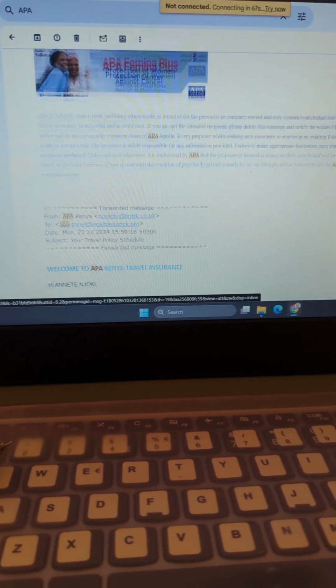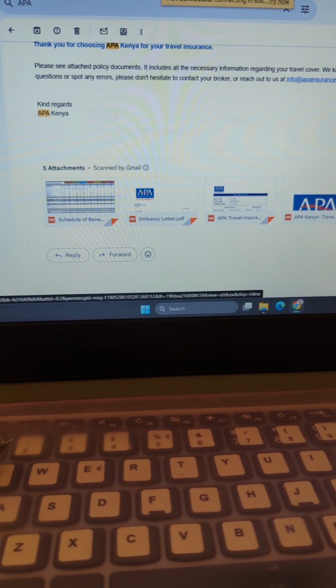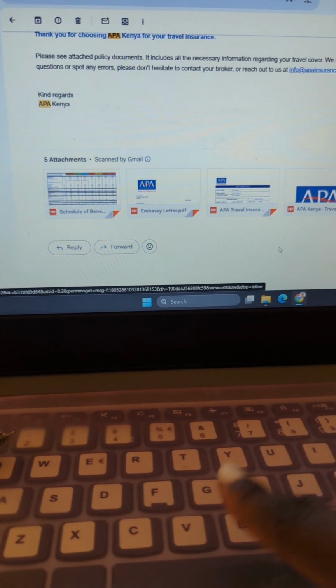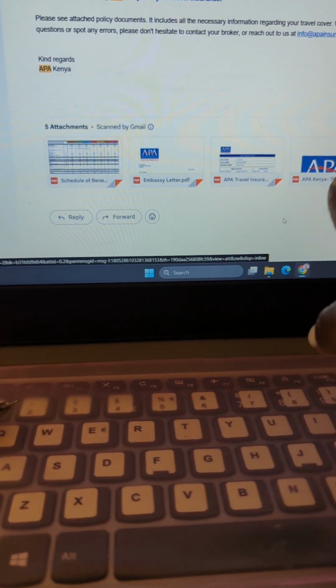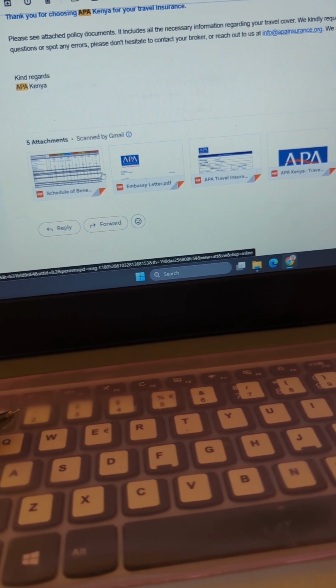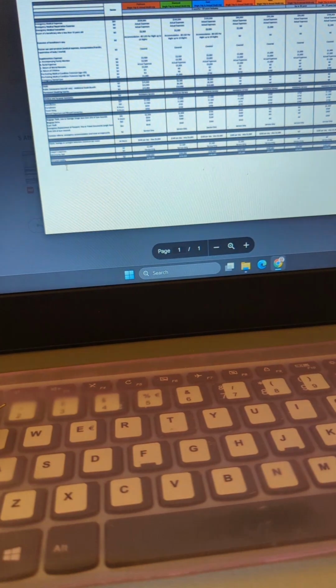Okay, so for example, this is the email that I got after visiting there and after paying. I will show you the details. It came as 5 documents. 1, 2, 3, 4, 5. Oh, there are 5 attachments. Then the first document, sorry, you don't have to see the specifics. It's just to give you an example or an overview.